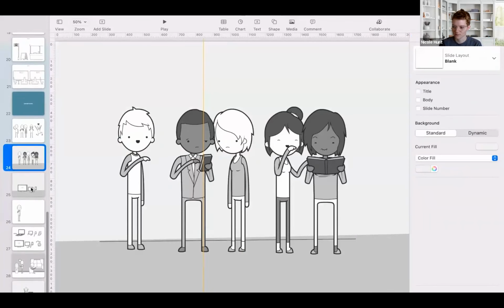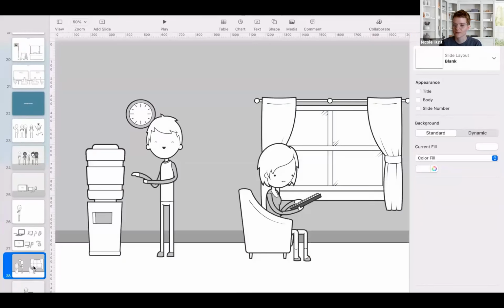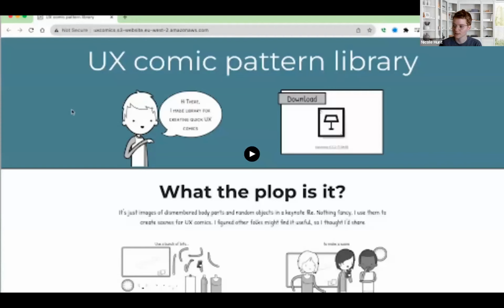Yeah, you have a couple examples here at the end. I highly recommend using something like this. I've tried other comic making tools, and this is the easiest one, especially since I work in tech, I wind up needing the things that they already have in here since it's designed for UX.